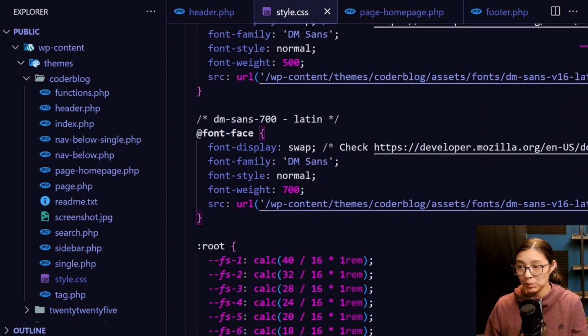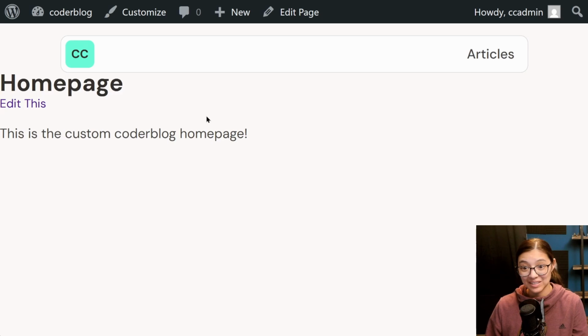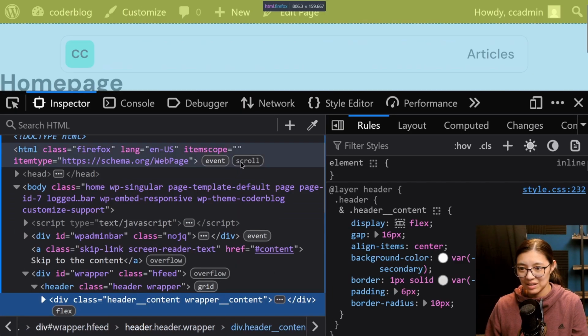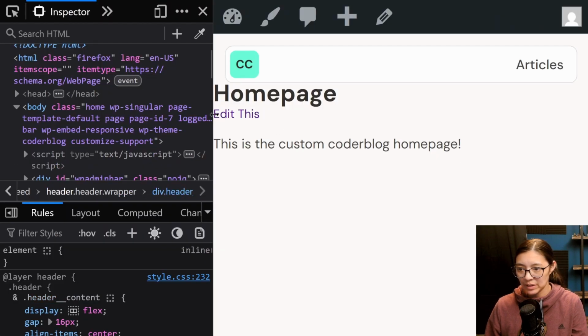Let's go to our blog website and check and make sure the fonts are loading. So the font family name is DM Sans. So let's go to our site. Now you can see things look different, which is great. And I just want to, let's dock to the left.